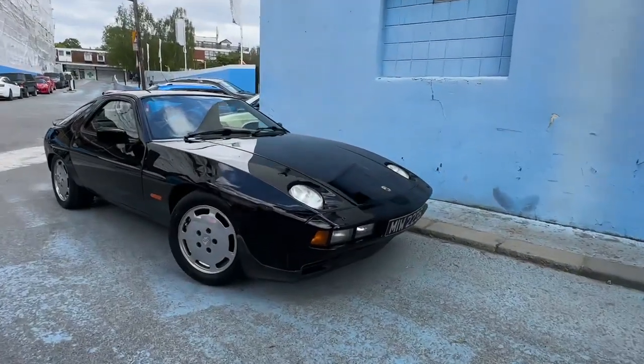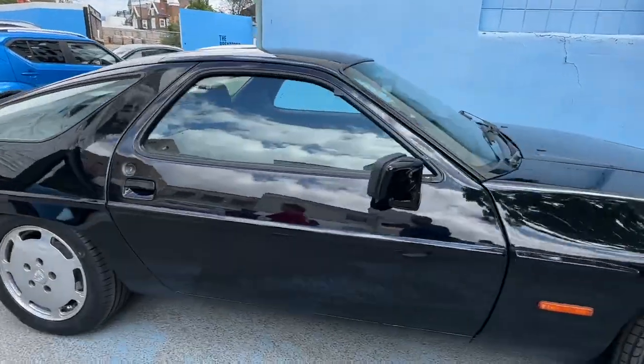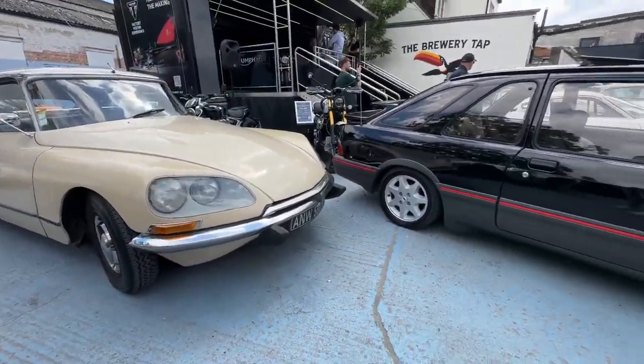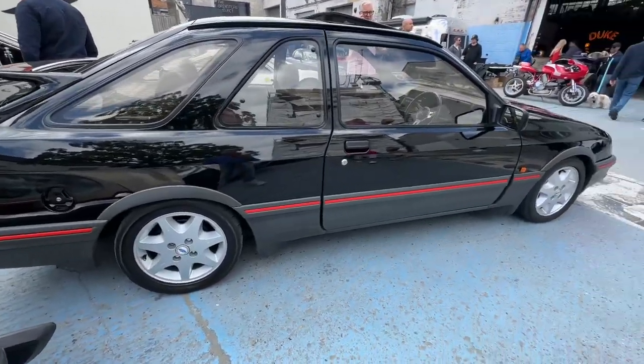Hello Porsche 928 S2. You look great. All that concept car realness. I really love them. Yummy, yummy, yummy. Here's another remarkable car, the Citroën DS. And ooh, hello, Ford Sierra XR4i.